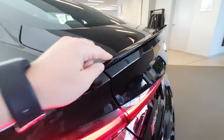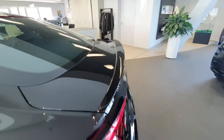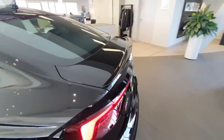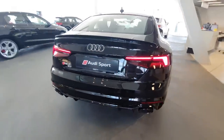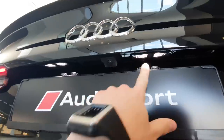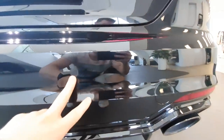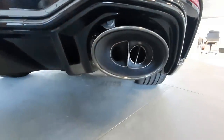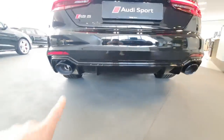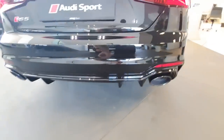This little spoiler up here looks pretty interesting and nice. It makes the car look fabulous. Anyway, going forward, in the back we have two exhaust pipes. You can see it down there. We have a back camera, LED lights on the number plate, the RS5 logo there. Down here we have the sensors, six sensors in the back, the exhaust pipe down here, a real one. They look really nice, and also the air diffuser down there looks fantastic. In the middle, it helps the car have better handling on the roads.